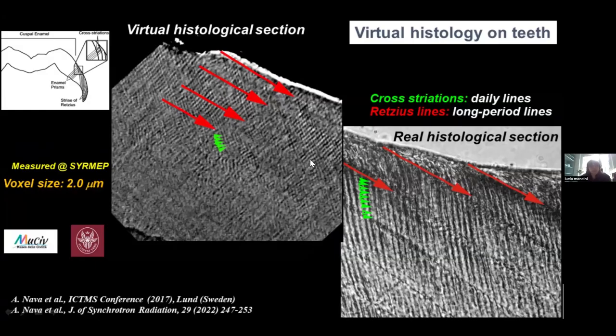But thanks to phase contrast and synchrotron radiation, you can obtain even more, and you can do what is called virtual histology. This means that you can obtain the analogue of what you normally do by cutting and sectioning your sample, your tooth, in a destructive way in order to visualize it under the microscope and see these lines called cross striations and Retzius lines, which are daily lines or long-period lines that correspond to the growth of the enamel along days or weeks.